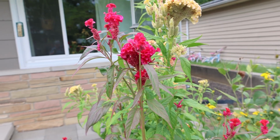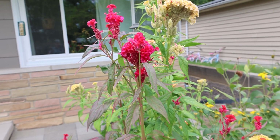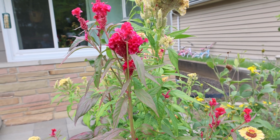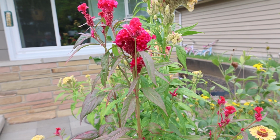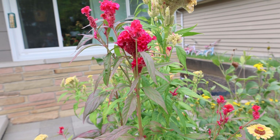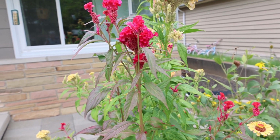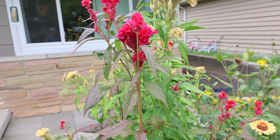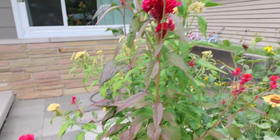The Plumosa variety looks like feathery flames or feather plumes, and I think I would like that much better. That would be the Argentea Plumosa, and this one's the Argentea Cristata, but there's also a Celosia spicata, which looks more like wheat stalks.